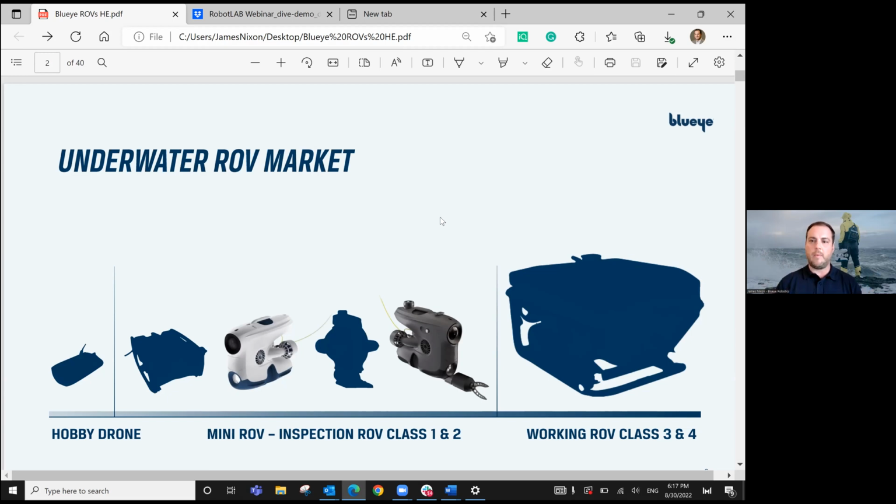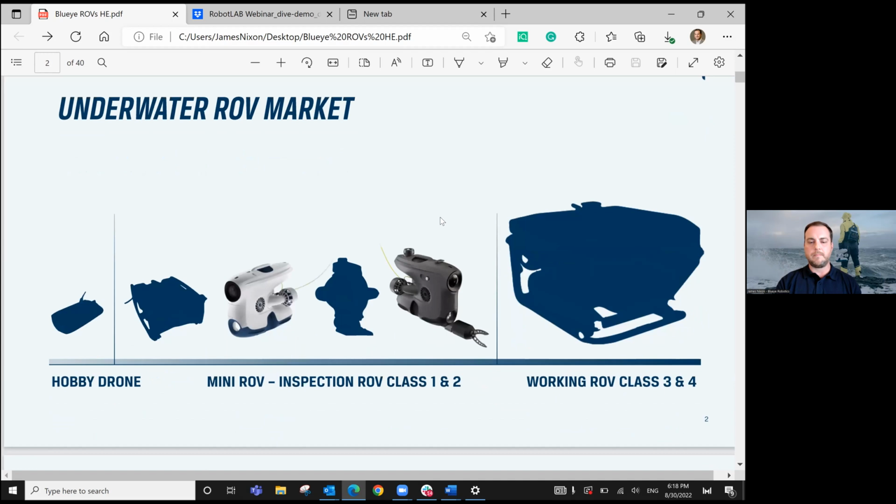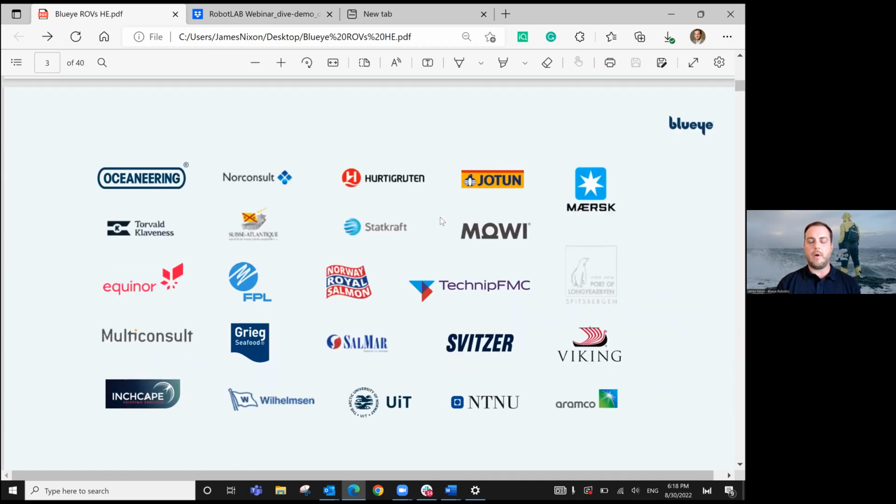And in the middle, we operate in the inspection class ROV market. That's class 1 and 2. We are about 10 kilos in air. So one person deployable, one person operation. We work with a host of names you've probably heard, both universities and private industry, also in the aquaculture industry, to bring these tools to market and to people that need them.